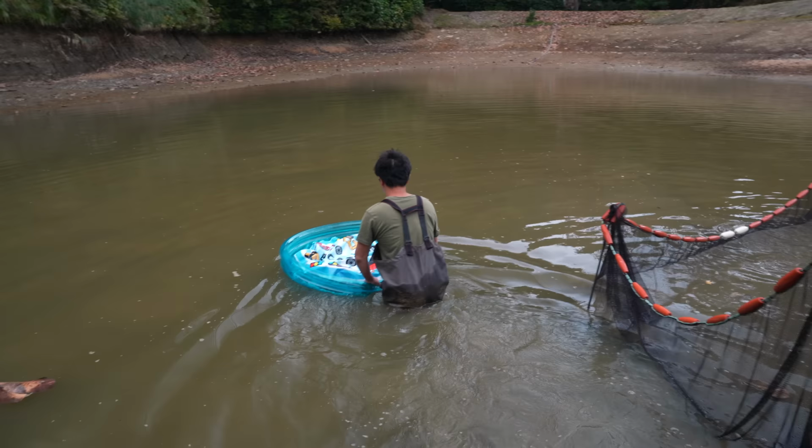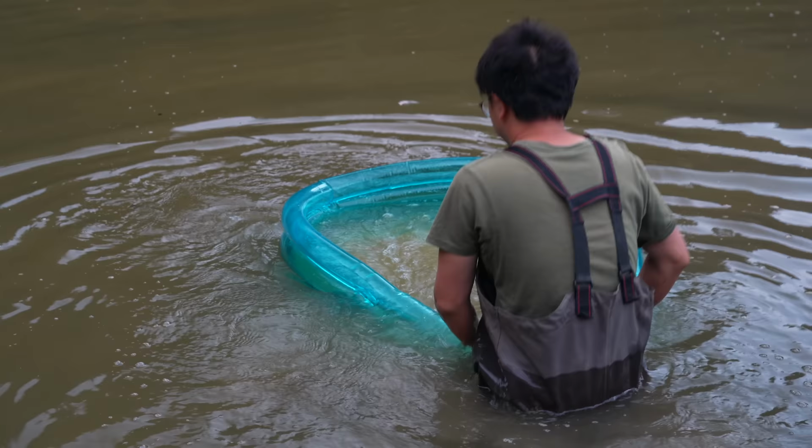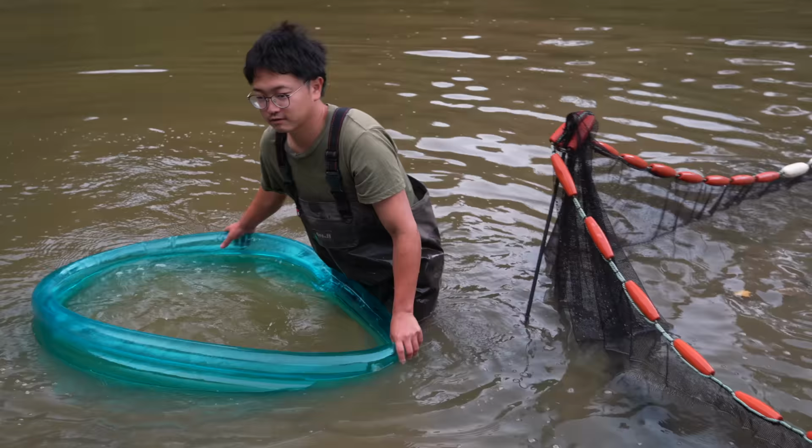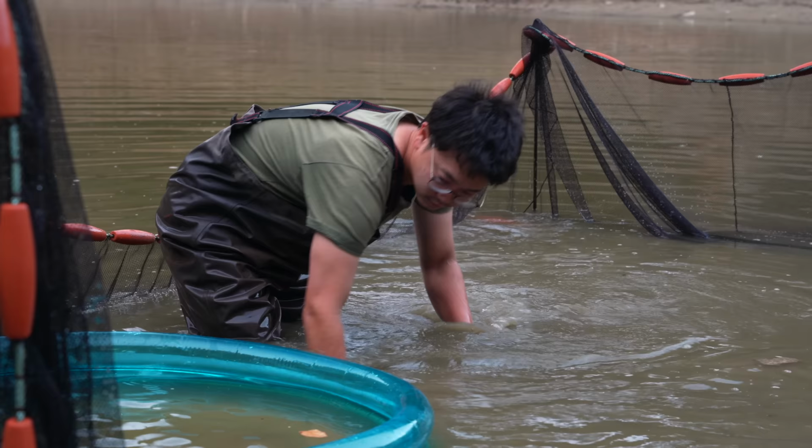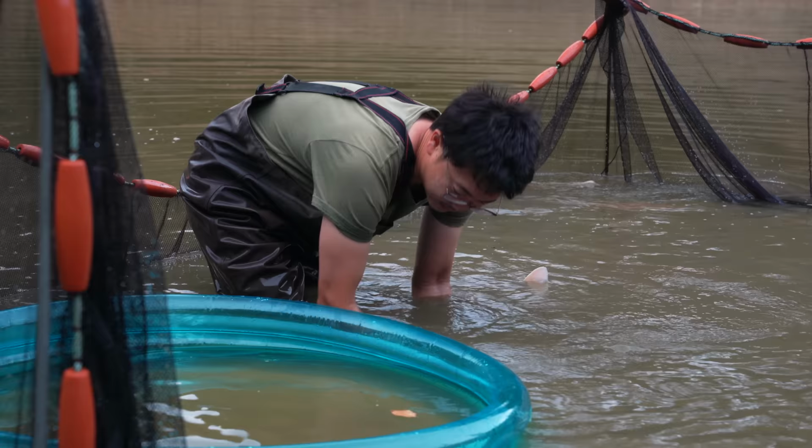That was quite a big flock. Alright, here we go, guys. First koi are harvested from the mud pond. That's kohaku. Showa. Oh man, that size is insane.